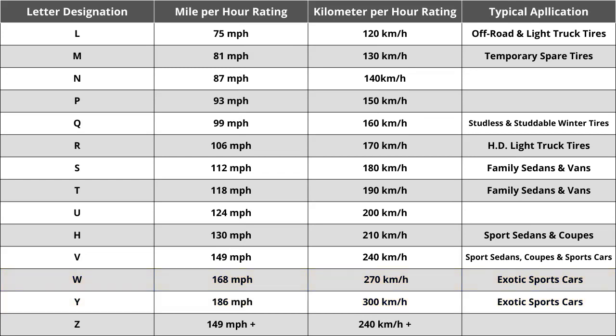So the speed rating of S in the case of this tire means that this tire is rated for speeds of 112 miles per hour or 180 kilometers per hour. While speed rating is important in some unique cases, you shouldn't spend a ton of time focusing and comparing tires based solely off of this.